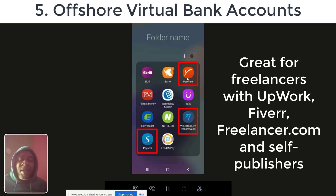Payoneer does come with a physical MasterCard. Paysera does come with a physical Visa card. With Wise, you're even able to move funds from Wise to Zambian bank accounts. So these are really good virtual bank accounts to have. They are relatively low cost, easy to manage, and they do help, especially if you want to be doing freelance work.